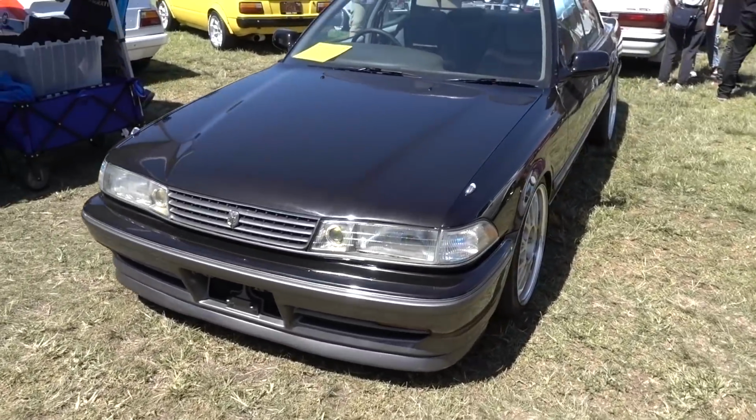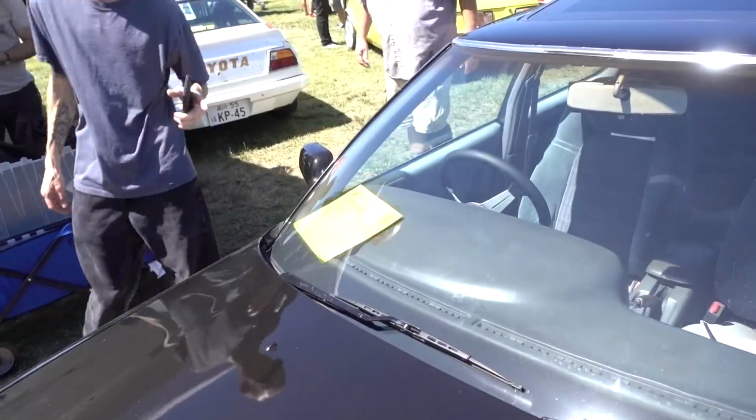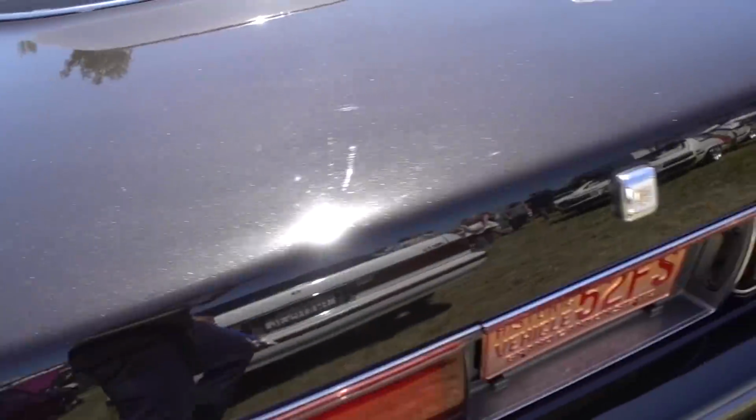So here's the previous gen Mark II. This is the JCCS '81. Little SSR action going on.